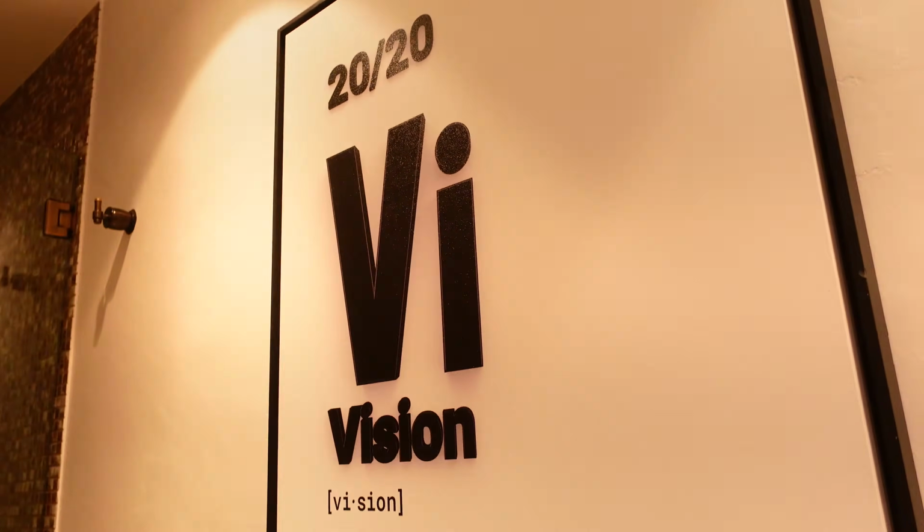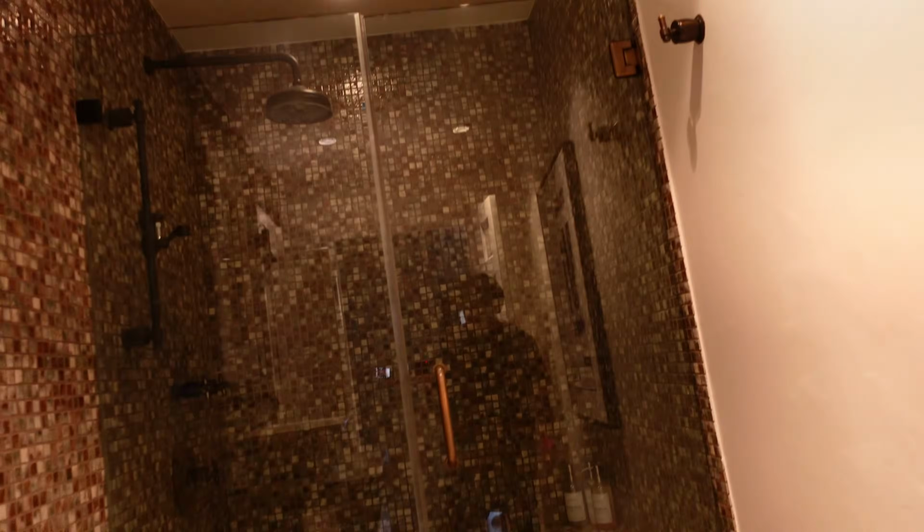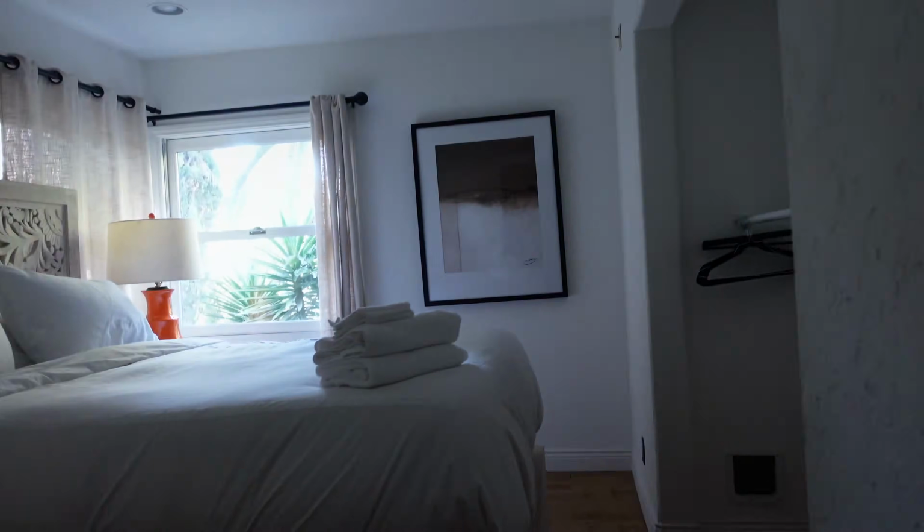Oh, here it is. Damn. Nice bathroom. Whoa, what the? Was this a bookcase, dude? That is actually crazy. Bedroom, bookcase. How did you guys even open that? Just yank it open? Whoa.